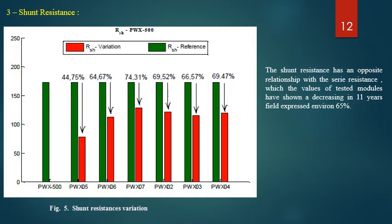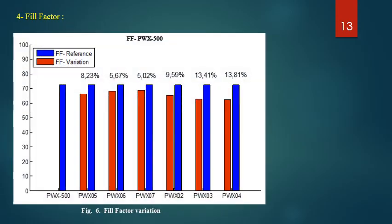Shunt resistance. The shunt resistance plays an important role in the electrical performance of solar cells, as illustrated in Figure 5. The value for the tested modules has shown a decrease in 11 years in the field. The decreasing rate is approximately 65%. This degradation has contributed to a decrease of current. Fill factor. Results from Figure 6 show the influence of both shunt and series resistance on the fill factor, hence on the performance of solar cells.